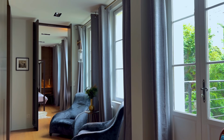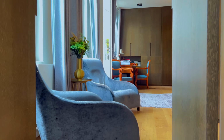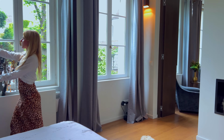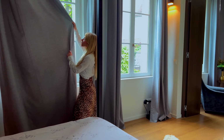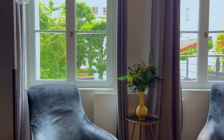So over here we have a little seating area where you can rest or read a book, and the entire row of Haussmannian windows has been draped with curtains on both sides of each window. And they just again create this repetition inside the design and just add this extra luxurious level of comfort, because you just have so much fabric inside this room.